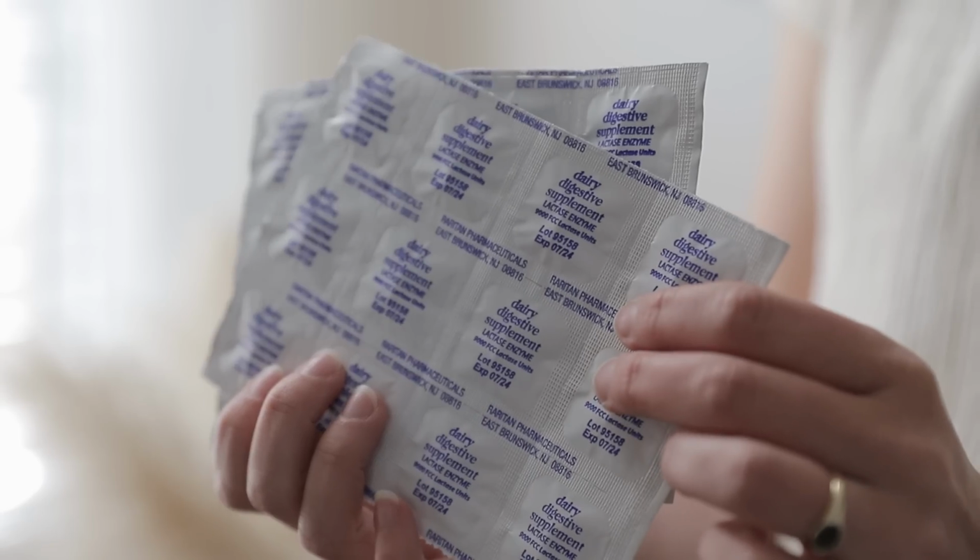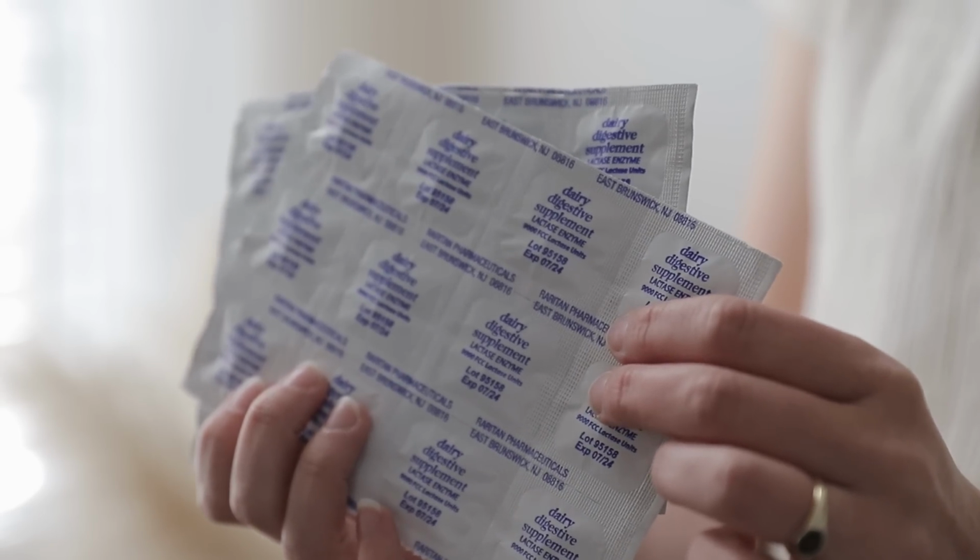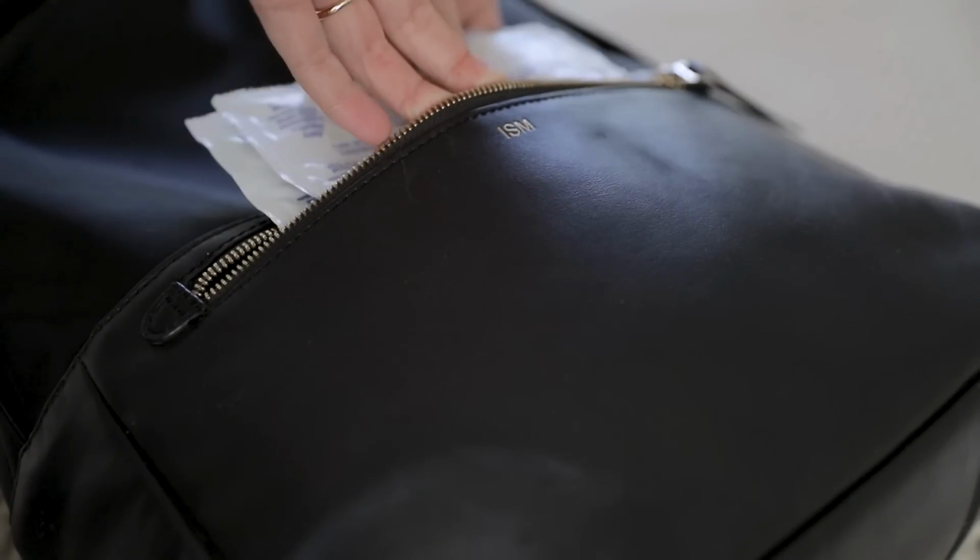Then in the front pocket of my backpack, I always like to keep some Lactaid pills. I am quite lactose intolerant, so I really like just being able to carry these with me so that I always have the option of being able to consume dairy should I choose to. I know that these don't work for everyone who is lactose intolerant, but for me at least, they work wonders.